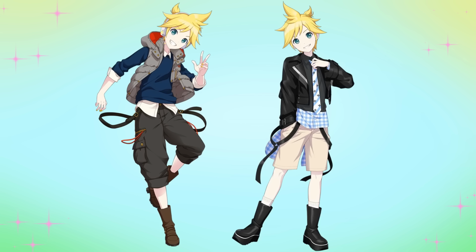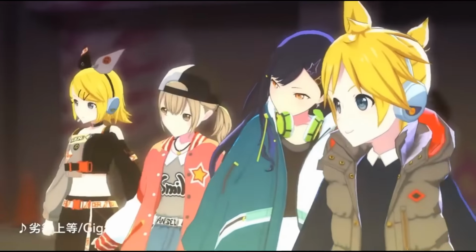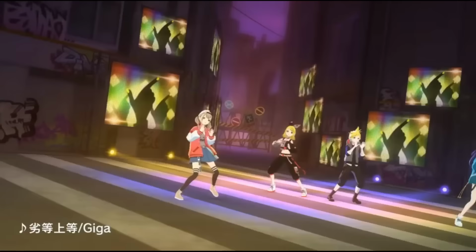And finally, we've got Len. Len's original look had never really impressed me. This cruddy gray and blue palette is weirdly muted and down for no reason. The mix of a preppy shirt under all the streetwear never felt warranted for his character either. The silhouette is mushy, I just don't like this much.